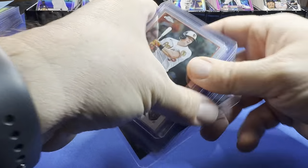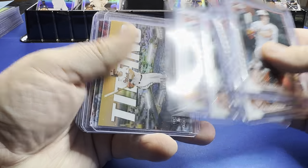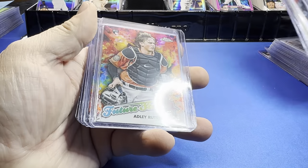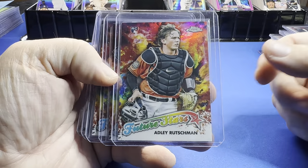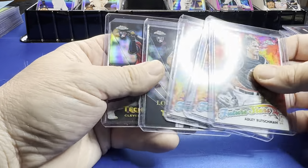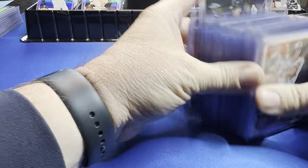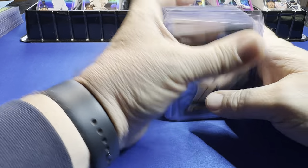And then Adley Rutschman, 1, 2, 3, 4, 5, 6, 7, plus an insert, so less Adleys. And then I love this one, Future Star. Top load of the Future Stars as well, the rookie stuff. Again, not the easiest of pulls on these. Not getting too many duplicates, so that big stack.